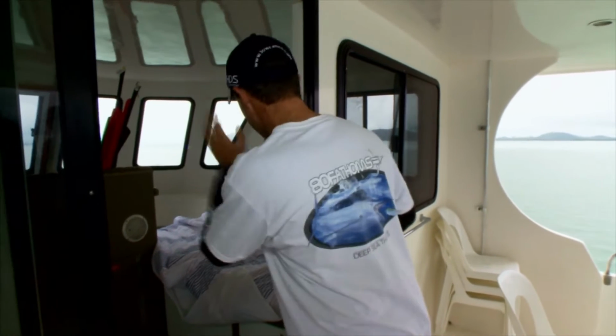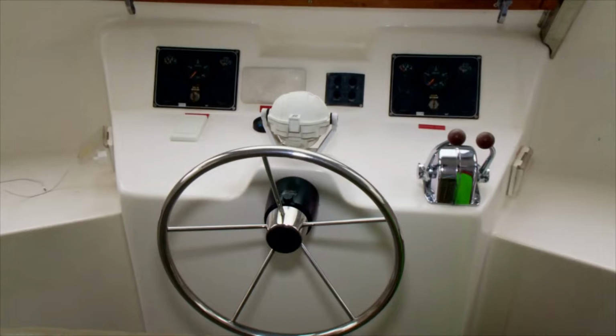And in here, you've got what is another basically bedroom. There's a bed there, another station that you can drive the boat from, so you're upstairs.